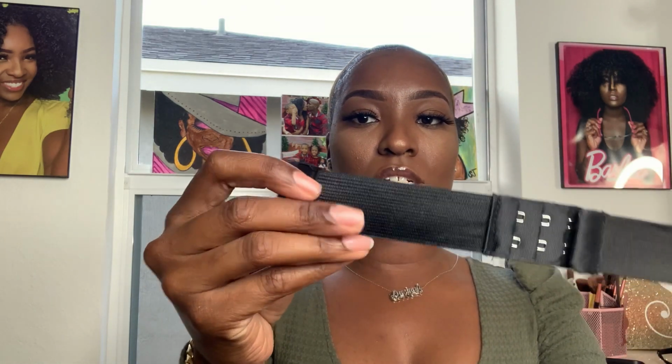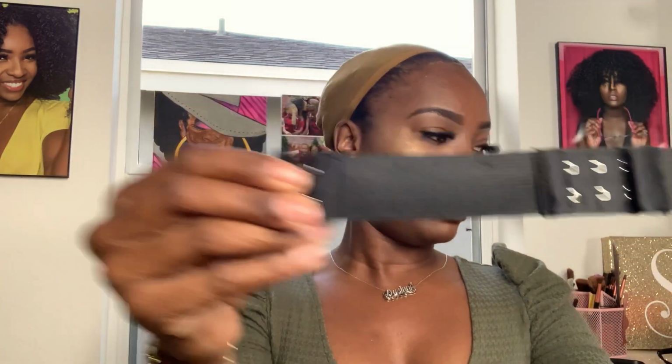You also get this strap here that you can add and attach as an adjustable band. So this is how it looks if you want to add that to your unit. And you also get this here brush that you can use to style your edges. So yeah, I just love this bag, and it was wrapped all cute in this I Like Hair paper. The packaging itself screams we about to be satisfied. That's what it screams to me.